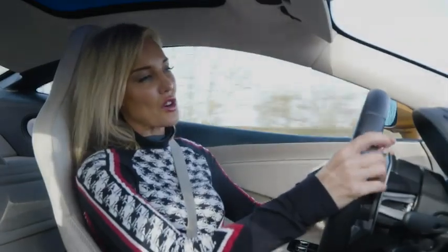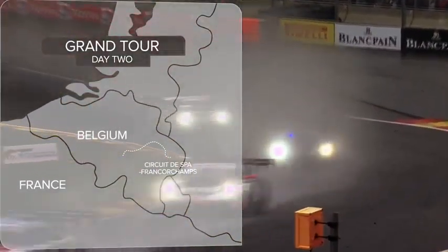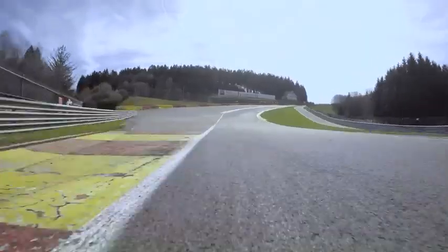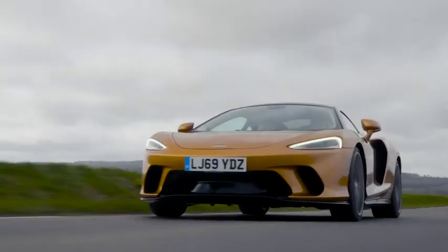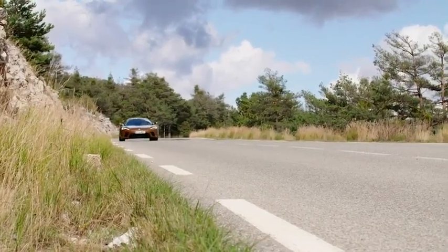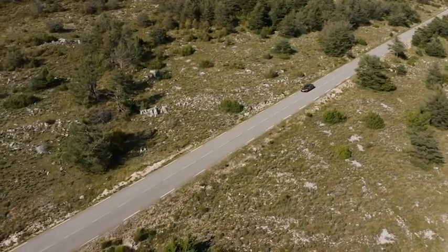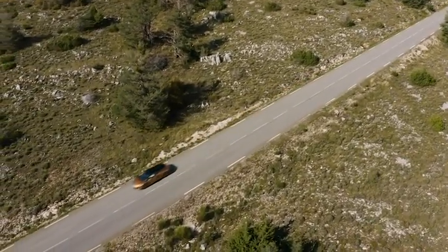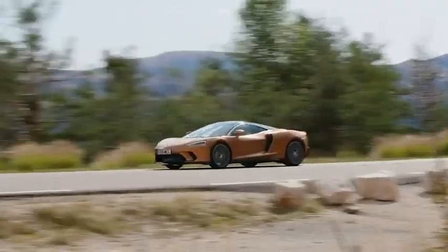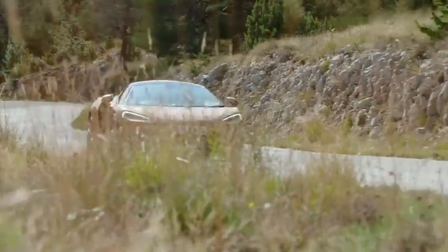After a day of Grand Touring, we're going to pick up the pace a little bit today, and we're heading to the Circuit de Spa, which is Belgium's Formula One racetrack. Let's put this GT through its paces. This Brit is blisteringly fast, accelerating to 100 kilometres an hour in 3.2 seconds and powering to 200 in 9. And it's light for its class, weighing just over 1,500 kilograms.